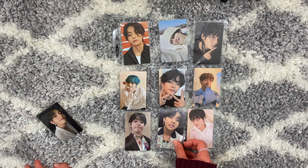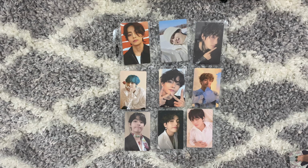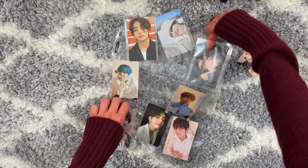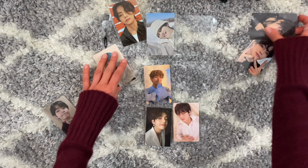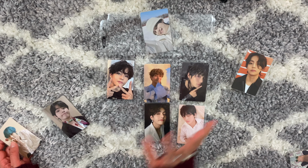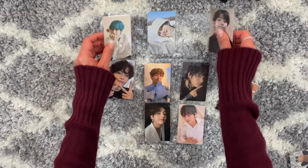This is extremely hard. I don't like this. Or I could put that one there. But no. Does that feel right? Or if I put this one in the middle. I'm sorry if no one cares about watching me rearrange these 9 photo cards in every possible way. No.